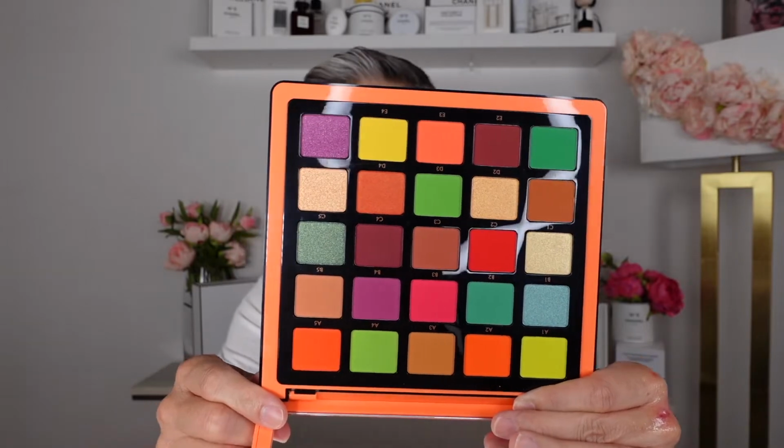Tell me, would you use this type of color? Because I definitely don't think this color is designed for somebody who wants natural makeup. It's really for somebody who, well, how do I say that? They want to be more defined, more wild, to walk into a room and demand attention. This is the color I see.